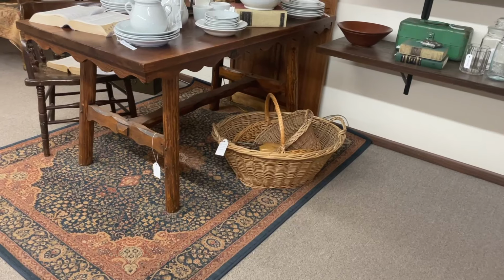We just got to the second antique store and the parking lot is empty. So hopefully I'll be able to walk through and talk a little bit more.